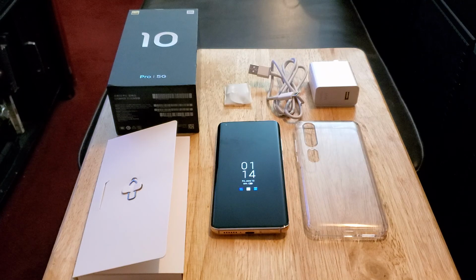Now, I'm going to tell y'all right now, these speakers sound great. Now, they're not as loud as my Note 10 Plus, but they have a nice full stereo sound. They sound awesome. They really do. And you got one at the bottom and you got one at the top. And the one at the top is literally on the top of the device. It's not the earpiece. The earpiece is separate from the speaker on the top.